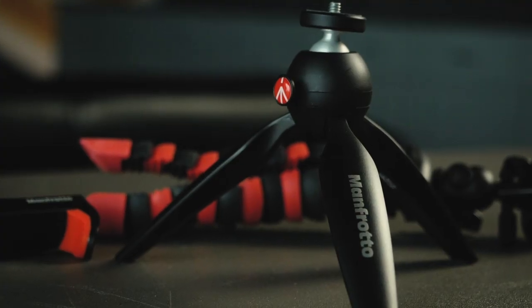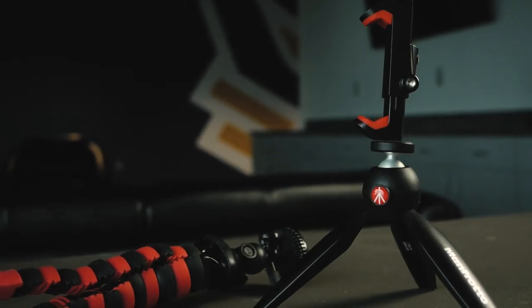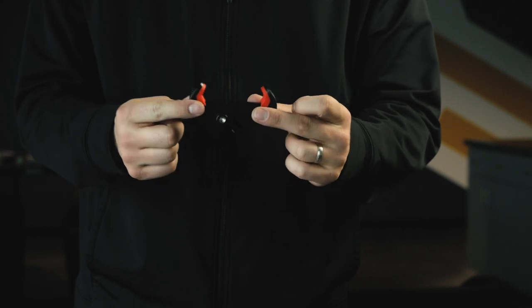It's got a ball head, so you can press that in and sort of angle around anything. It's really sturdy. I use it for holding microphones. I use it for holding this also. This comes in the kit if you want it, which is a cell phone holder. So if you want to do some content with your cell phone, you don't need a super expensive camera. And then get yourself a mini tripod and a little cell phone holder, and that's going to get you set up right away.